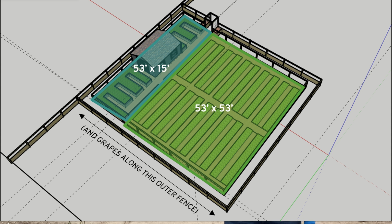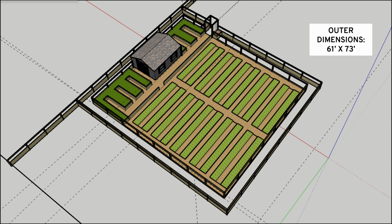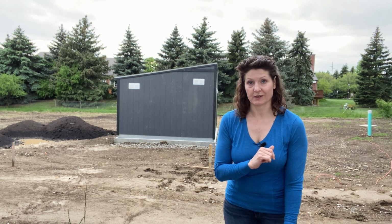Taking the 53-foot by 53-foot, 53-foot by 15-foot, adding them together, and then going 4 feet in all directions, I ended up with an enclosed area of 61 feet by 73 feet, or 4,636 square feet in total.